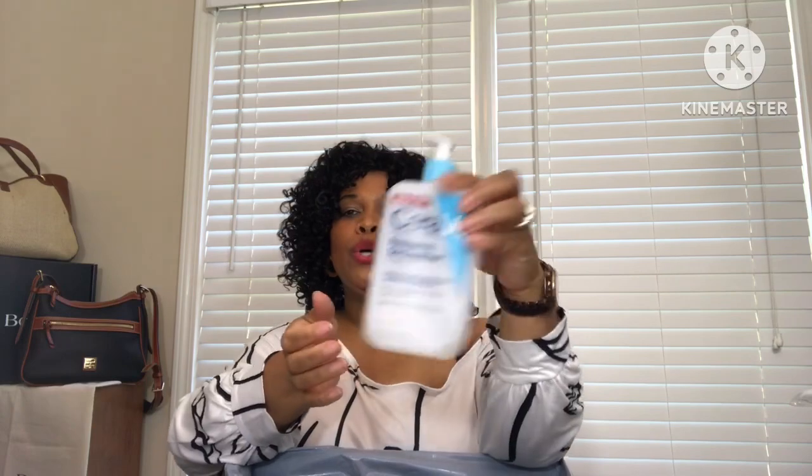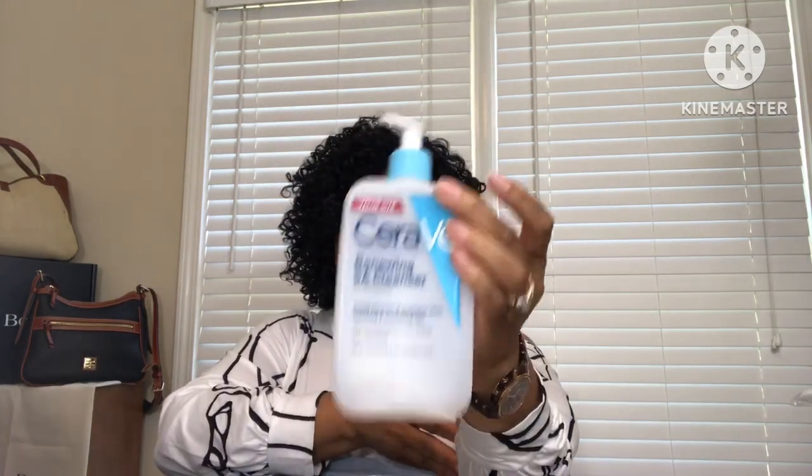The next item is from CeraVe, and it is their Renewing SA Cleanser, so salicylic acid. I actually use this as a body wash, and I loved it. I would absolutely repurchase it again. The salicylic acid helps with exfoliation and smoothing rough skin. It's fragrance free, so I don't have to worry about any sensitivities. It has vitamin D in it, which offers great antioxidant benefits for the skin, and it offers a mild exfoliation so that top layer of skin maintains its glow.